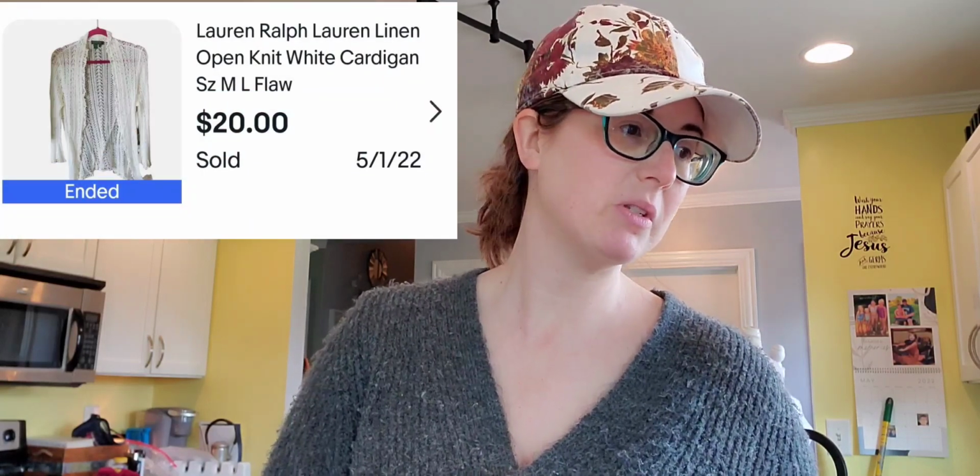Let me check. Lauren Ralph Lauren, surprisingly, obviously I don't pick up everything, but if it's a nice style and condition, also size is a factor. The larger sizes do better. I will definitely pick it up. So I have had this white open knit cardigan listed since August of last year, so it did take 8 months to sell. But I believe I got this, it says I paid $2 for it. So it did originally come with a tank, a matching tank, but the tank was too damaged, so unfortunately I had to donate that. But it's just like an open knit, oh, it's linen.